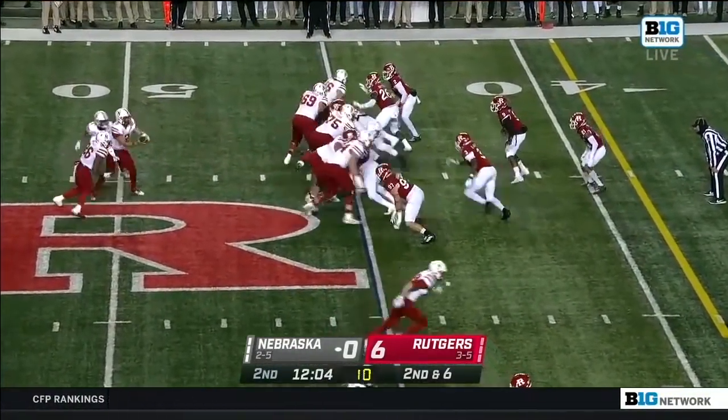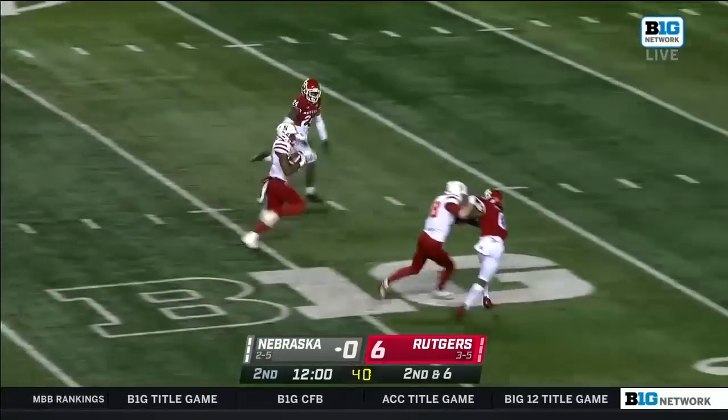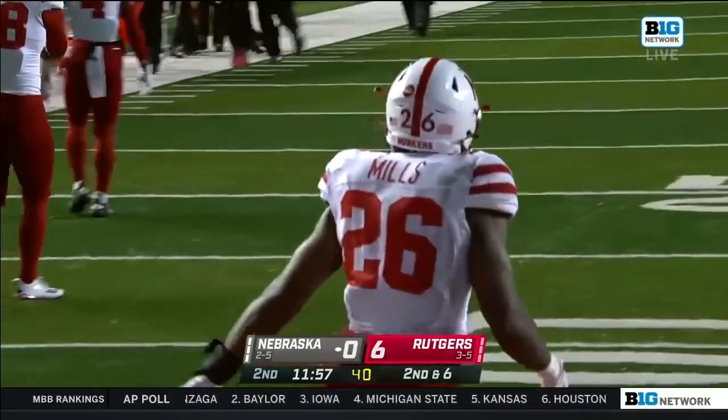Wandale Robinson now back there. It's Mills again, and Mills with a big hole. Foot race. Dedrick Mills tackled just down inside the 5-yard line.